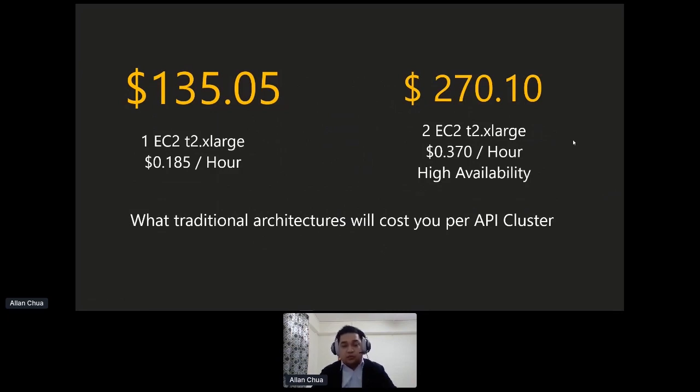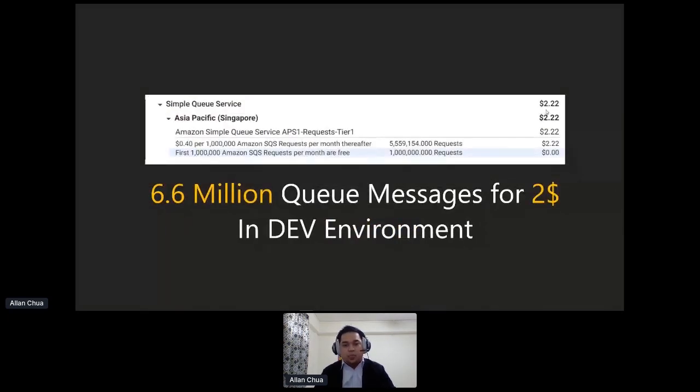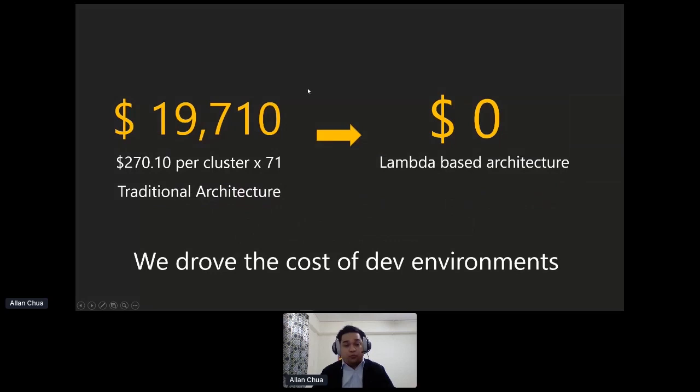we computed an assumed cost of EC2 servers to be around $270 if we use the following factors. This is on screen. Last month, we made around 96,000 API calls worth 91 hours of actual runtime, distributed across 71 CloudFormation stacks in our dev environment, for free. We also used around 6.6 million queue messages in the dev environment, and we paid only $2 thanks to serverless architecture. We assume our savings for last month are around 19.7K worth of compute power. I didn't factor in the salary or manpower required to pay the professionals who would manage the servers, so the real difference is bigger, but just to showcase the difference between the compute cost of serverless and traditional architectures, I included this case study.